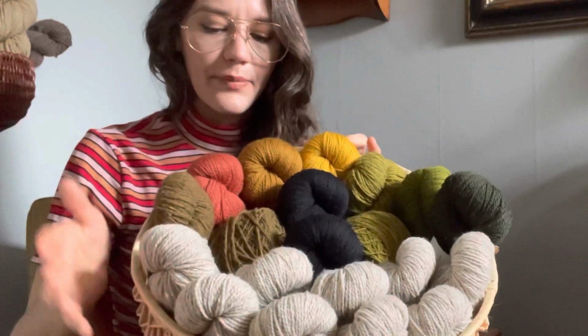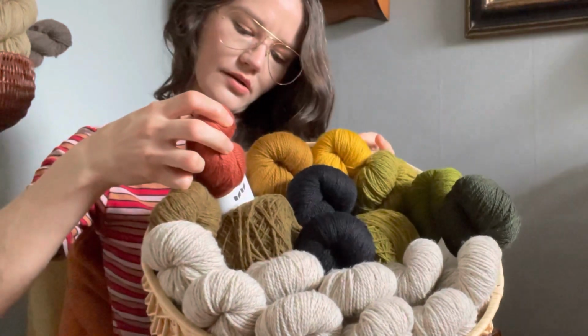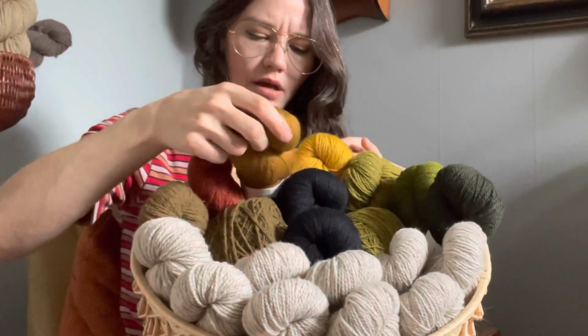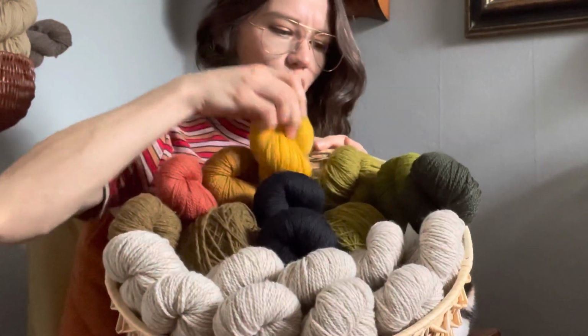And then I purchased, I'll give you the color names, Cardamom, I'm probably saying that wrong. This is Tiger. This is Glow.